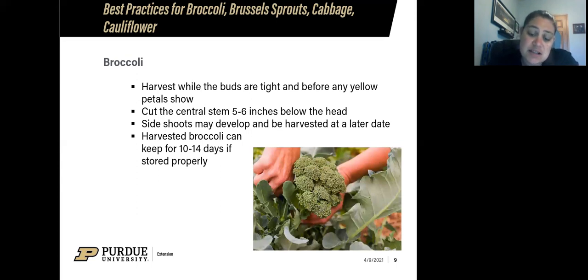Now, those side shoots that I said may develop after you harvest the main head, they will slowly develop along the sides. They'll be smaller, so you'll have to pay attention to them, but they can be harvested and used for produce too. And you can continue to harvest those smaller heads until the freezing weather causes it to stop developing them. Now, broccoli can keep for about 10 to 14 days if you're storing it properly, which means you have the correct temperature and humidity in the location that it's being stored.